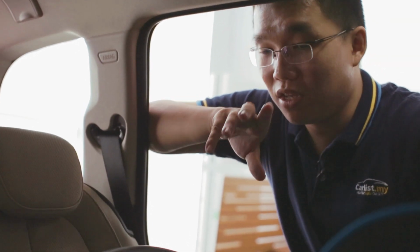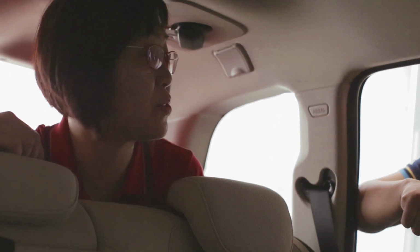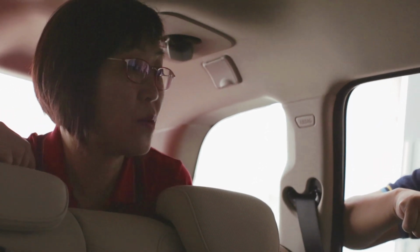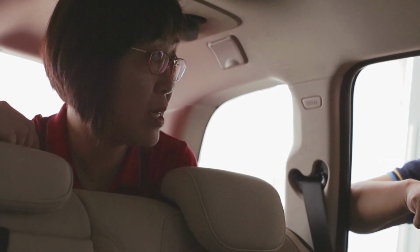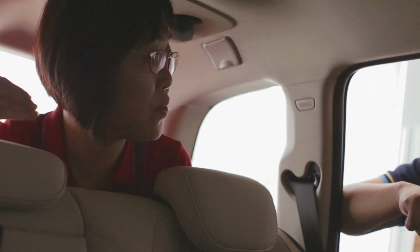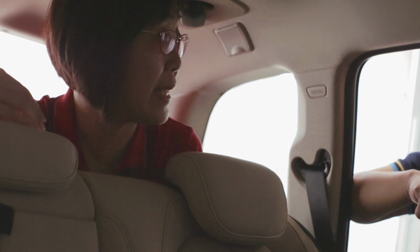But even if, let's say, we transition them to a bigger seat, they should still be rear facing, correct? Yes, for as long as the manufacturer's instructions say so. So there are some convertible seats that are only rear facing until 13 kilo. So you use it until 13 kilo before you turn it around. But there are some convertibles that can actually fit until 18 kilo.